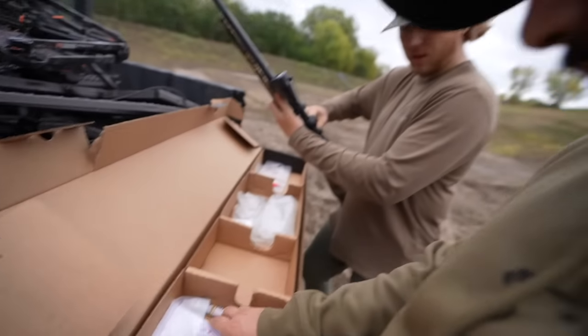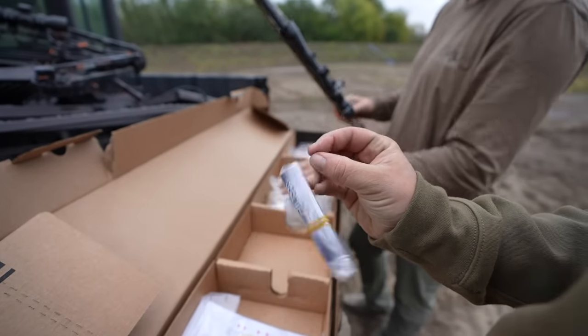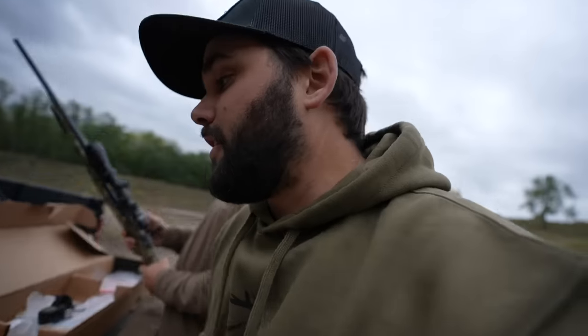So they give you a little lock and key, and is this a little target? Death ringer? I don't know what that is. And we got some Target 6.5 as well as some Hunting 6.5. The Target 6.5 is 125 grain. The Hunting is 140. So we're going to use the Target to get close, and then we'll switch over to the 140 to really dial it in. We're going to probably go from 50.